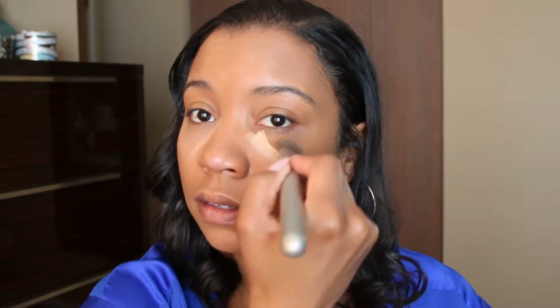What I like about this concealer, again, is that you can use as little or as much as you like. It's extremely buildable because it's kind of like a gel formula. A little bit goes a long way. Like I said, this color is a little light. I probably would use the 3.75 shade if and when I order this again. I'm definitely going to order it again though. I love it. Blend in that one side.